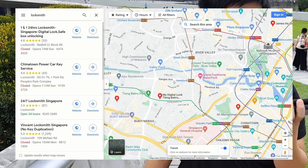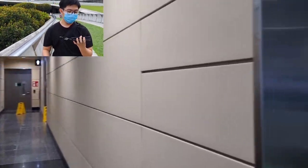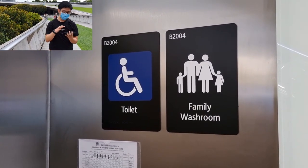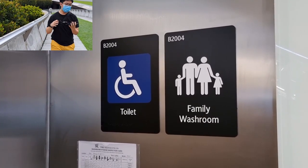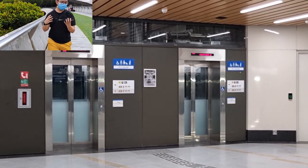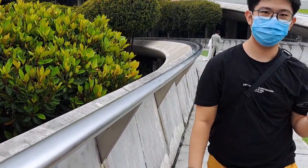Let me talk about some of the accessibility features that they included in the Thomson-East Coast Line. So firstly, all of the interchange stations on the Thomson-East Coast Line come with family-friendly washrooms, which include hot water dispensers and diaper changing stations. Secondly, all the stations along the Thomson-East Coast Line come with at least two lifts from the platform to the concourse.